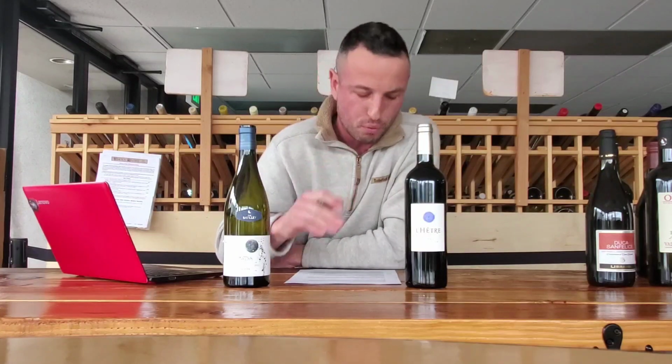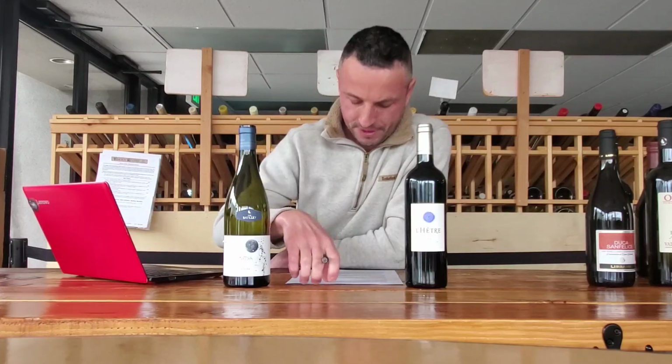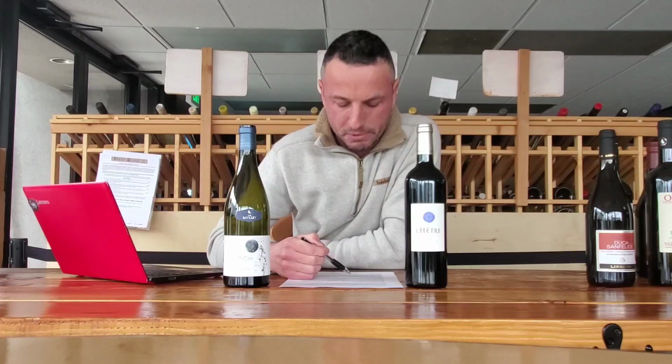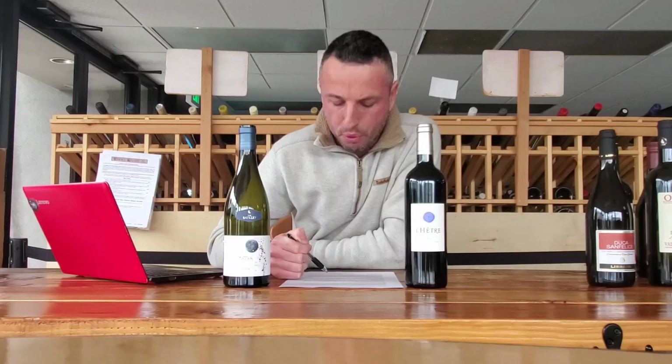She put this as wine of the week and gave this 17 plus points, which I think is a tremendous value for a Bordeaux wine. And some of the things she wrote, some of the notes are: very dark crimson, almost black at the core, but bright at the rim.